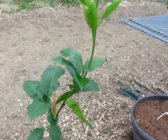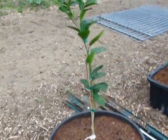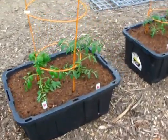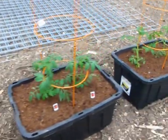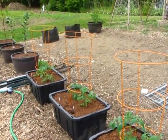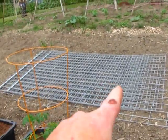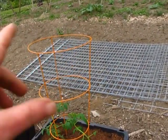This is a Washington navel orange tree, and it's growing pretty good. There's another one. Then tomatoes. Tomato plant there, tomato plants there, all the way through. More tomatoes. So that's 8 more tomatoes, plus the ones I already got. So that's 10 tomatoes. That is hog wire for doing hoops, for growing things like peas and stuff on.